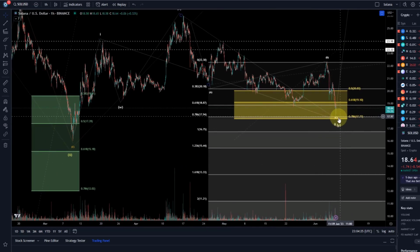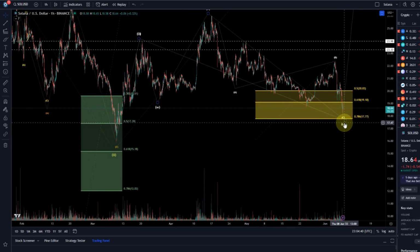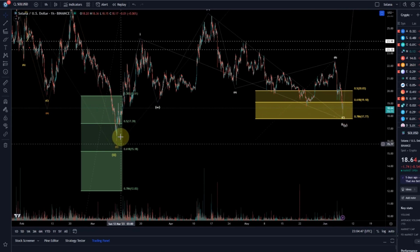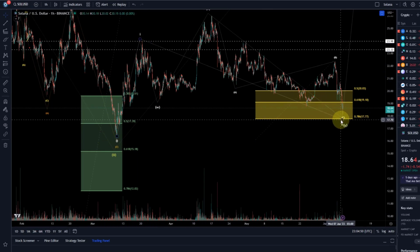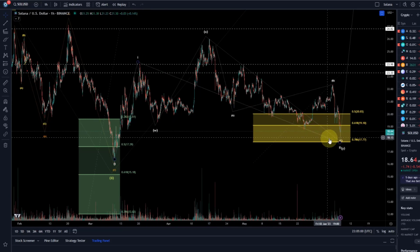Let's see if we get there. Again, at 1778, I would at least expect a bit of a reaction. If we don't see that, it may come quite quickly to 1675 and then probably $15. If we break below $17.80, and that's been a support area that I've been talking about for weeks, then I will just have to change the wave count. If it goes below that level, this particular 1-2 setup is not going to be invalidated, but the break below $17.80 will make it very likely that this 1-2 setup isn't going to work out.